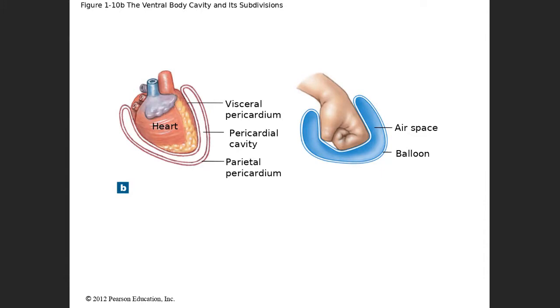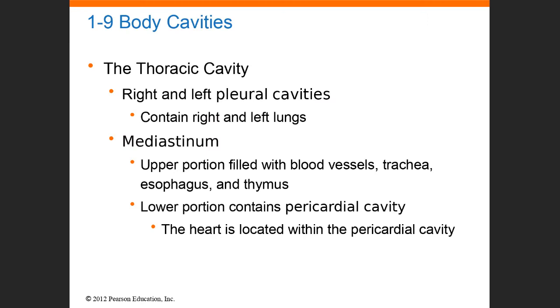If you push the fist into a balloon, this lining right here is the visceral layer, and the outer portion here is the parietal. So now we look at the heart here, this layer that touches the heart, that's the visceral pericardium. And then the outer layer is the parietal layer, the parietal pericardium. Peri means around, okay? And then there's a cavity. That's the pericardial cavity. It's filled with fluid, okay?